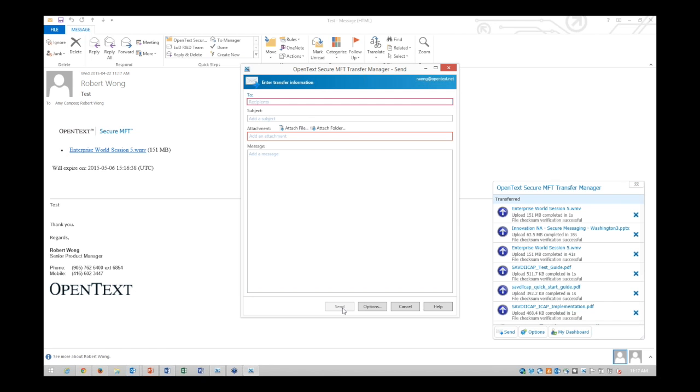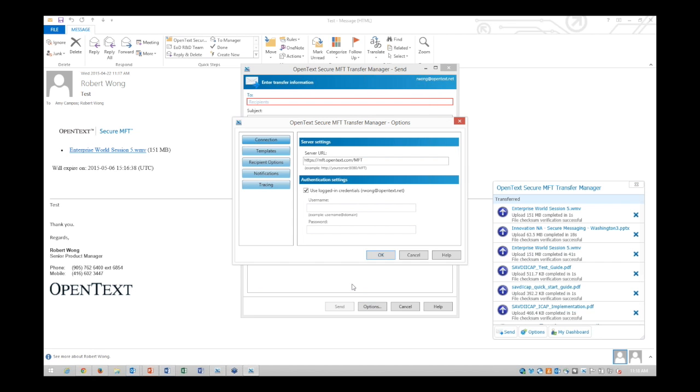When the data is being transferred over the wire, it is encrypted using the FIPS 140-2 cryptographic module. And when the file is being stored in our secure MFT server, it is also encrypted. That's what we call data at rest encryption. There are obviously other options available for you to configure your send and receive activities.